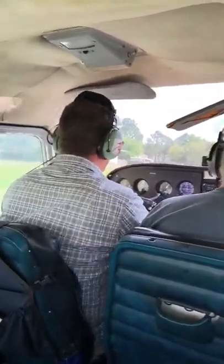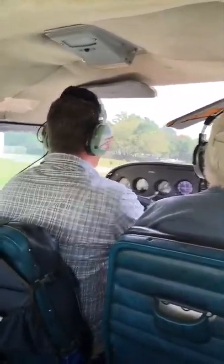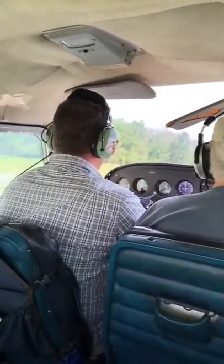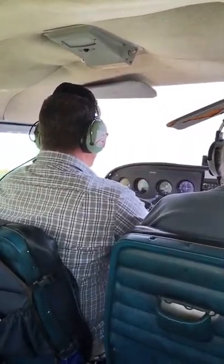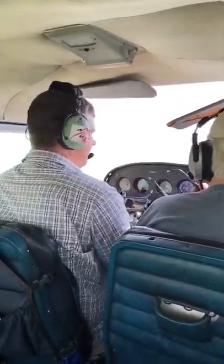Full power. Right rudder. Try to get us out where we can get above his cloud deck. I don't know how high it is. It'll be cool, it's coming up there. Alive. And rotate. Alright, let's fly runway heading and put the hood on.